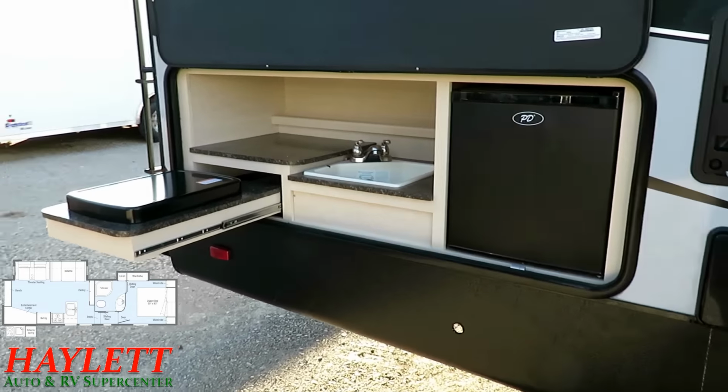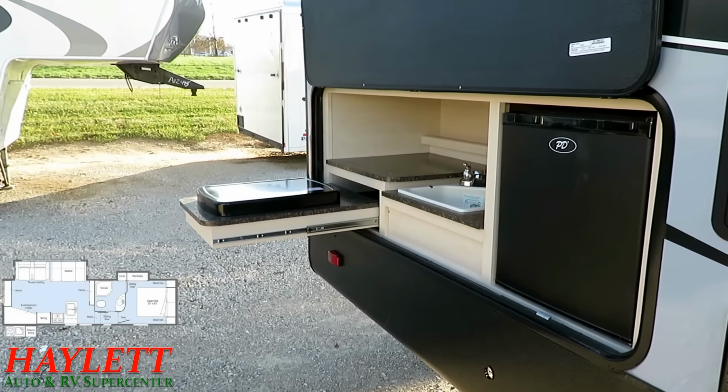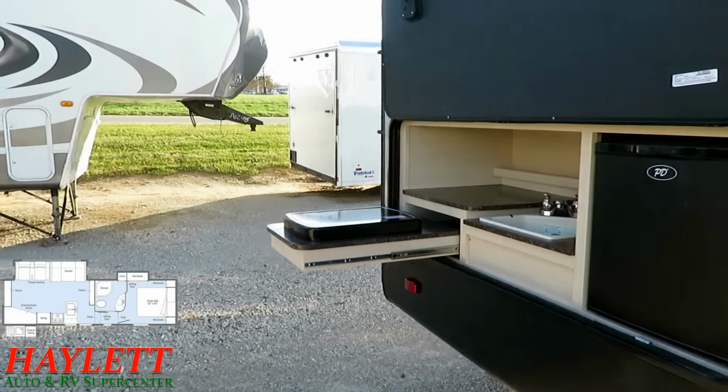I think it's because it gives you a better entertainment setup and an outside kitchen in a couple's coach that traditionally didn't have those things.